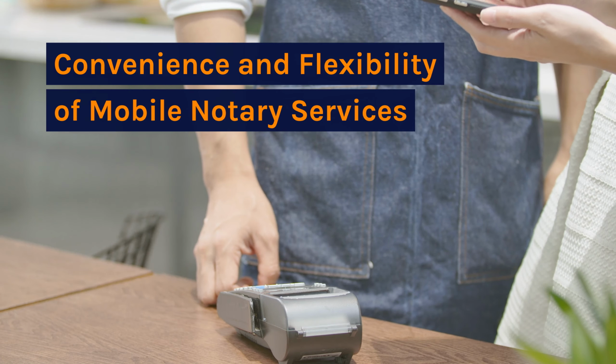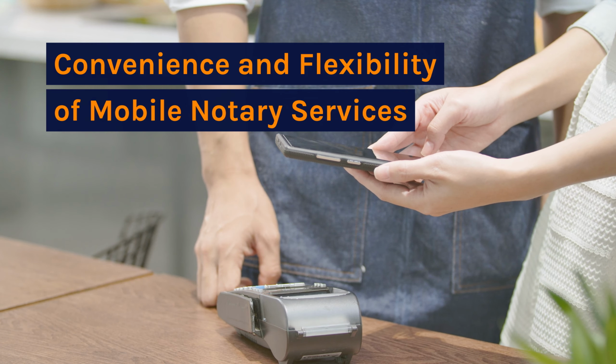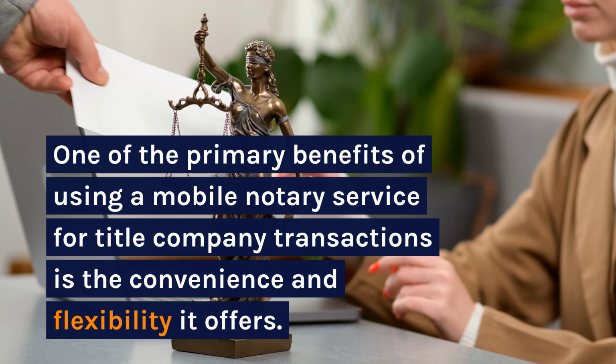Convenience and flexibility of mobile notary services. One of the primary benefits of using a mobile notary service for title company transactions is the convenience and flexibility it offers.